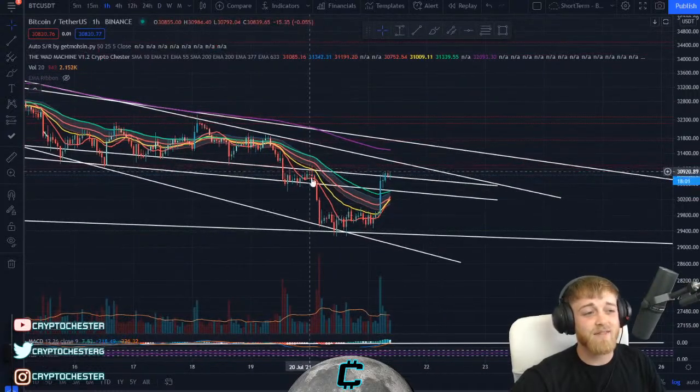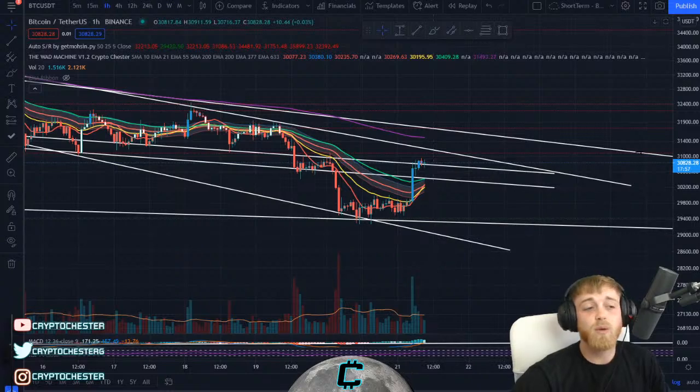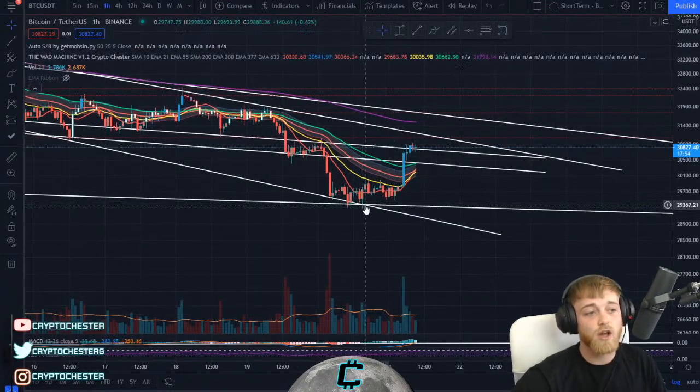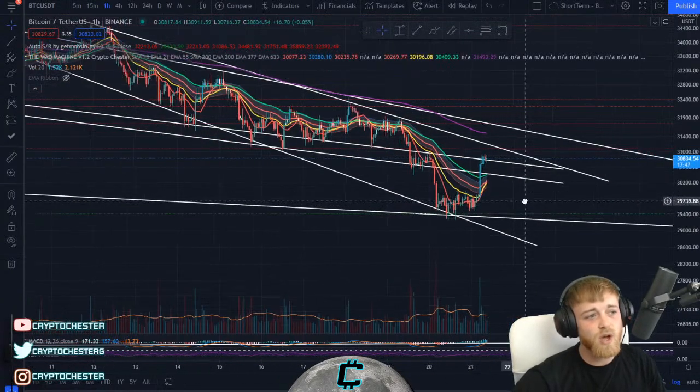As you can see here, we did have an insane dump to the downside and then consolidation along that zone. A lot of people did think that we were going to be coming down lower, but unfortunately, no, we did not. We didn't break this level of support, sat around this 29,300 mark. We came down, we tested, but we didn't quite get there.